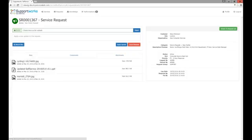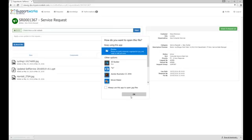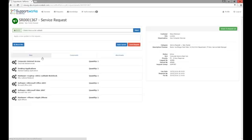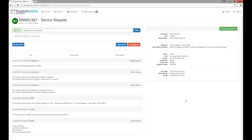So now if we go into the attachments tab, we can see those 3 files that we've just attached to the request. The files that are attached to the request that you have visibility of, we can then actually download. So if I hit that JPEG there, you can see it downloads as a standard file download within your browser. So if we open up that now, then you can see that's the file that I just attached to the request. So that's file attachments and updates.